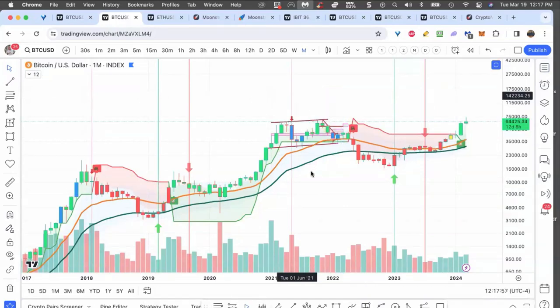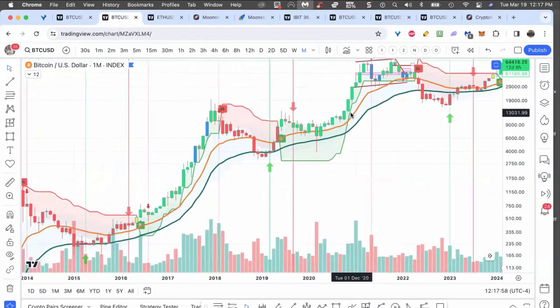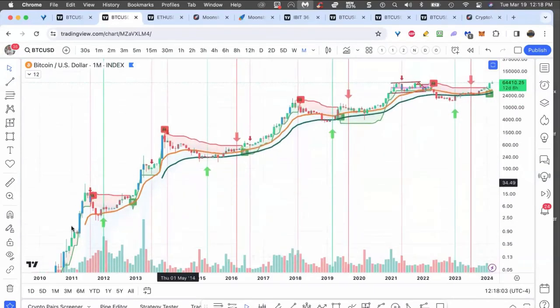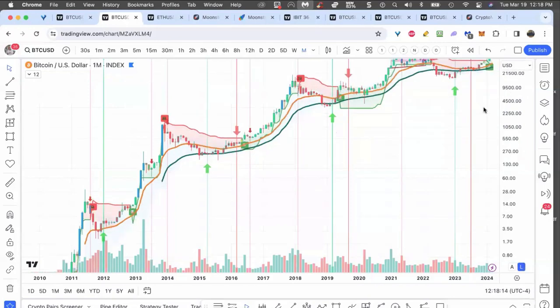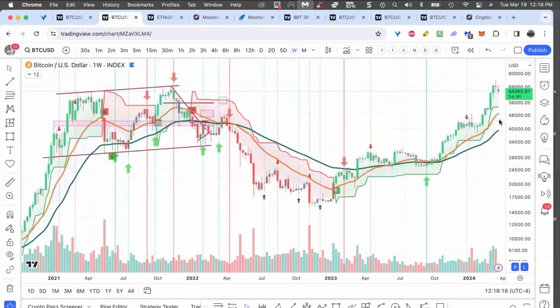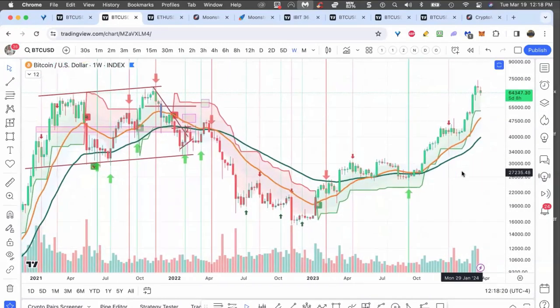I'm not going to spend too much time on that. Just some of you are new, and I see some new faces here. So here we have Bitcoin going back to 2012. That ERI only fired four times at the market cycle low here and here and here, and then of course in January of 2023. The ERI on the downside has been a lot more effective on the weekly time frame.